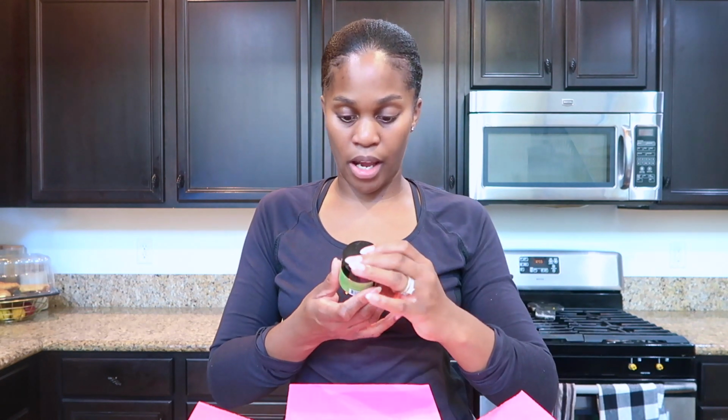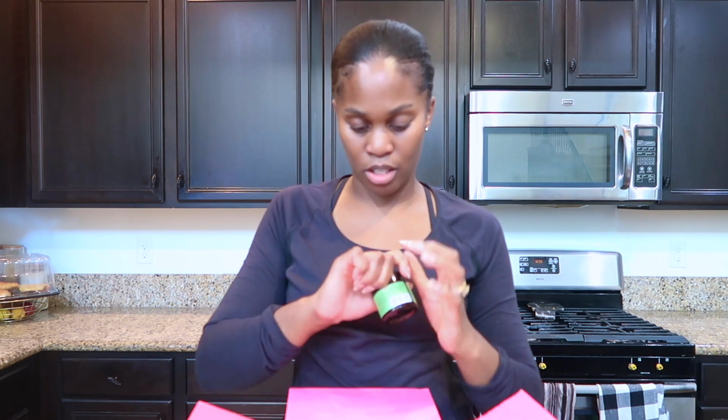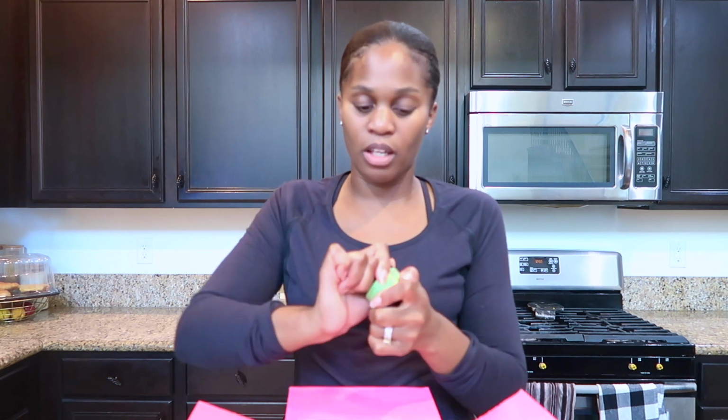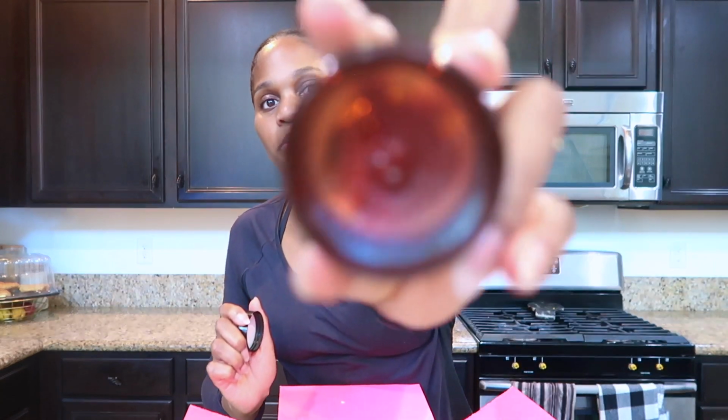I got their edge control, their Rosemary Mint Strengthening Edge Gel. I didn't expect it to be this small. You guys know how Jam is, so I'm hoping it's actually really good and not just like Jam, because Jam is fine, but it's not going to do much for your hair. But yeah, I don't know, I have to try it and see. That's what it looks like.